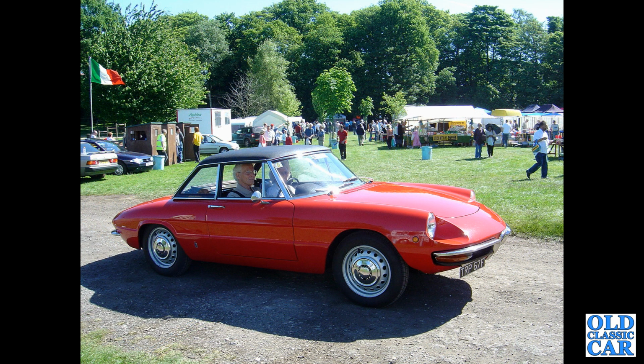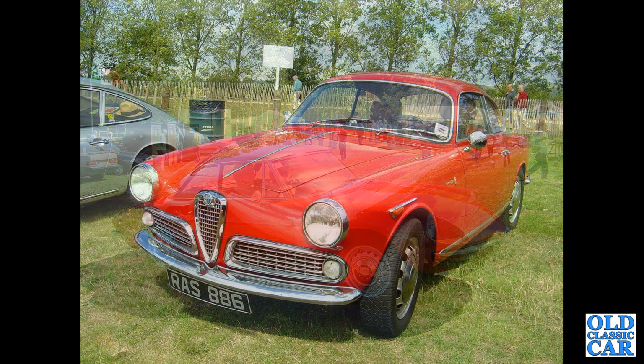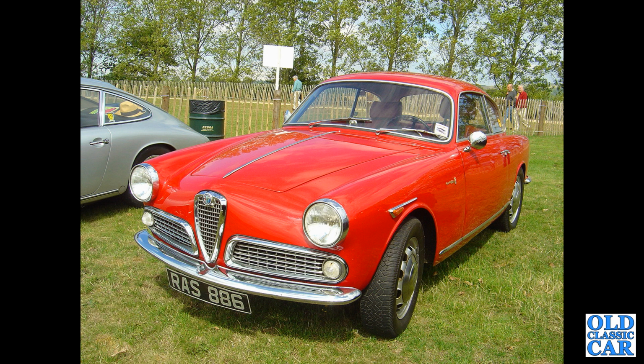Somewhat more recent Spider, TRP 67F from 1967. This was at the Tatton Park Classic Car Show back in the mid-2000s. Spotted at Goodwood on the banking, RAS 886. That's a Giulietta Sprint from 1960.